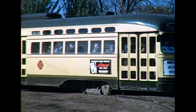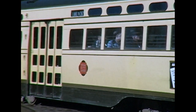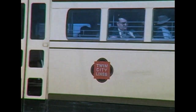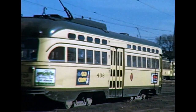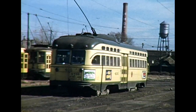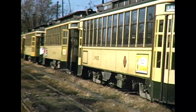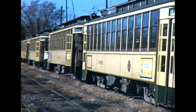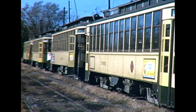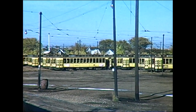A 1953 fan trip passes through the yard of Lake Street Station. Lake Street Station was located on Lake Street at 21st Avenue South. That's the water tower for the Minneapolis Moline plant in the distance. And the yard at Lake Street viewed from Lake Street.